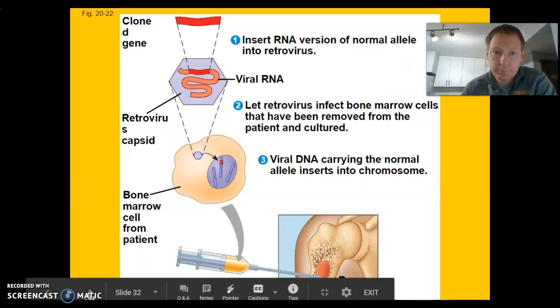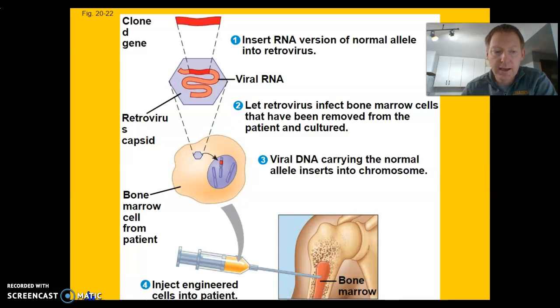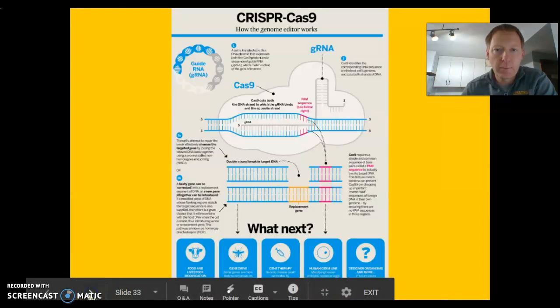This is the idea of an RNA type vaccine. We'll skip that. Okay, you may have heard about the idea of CRISPR.